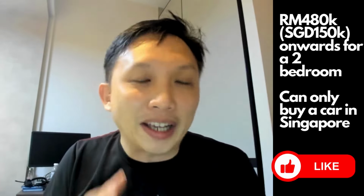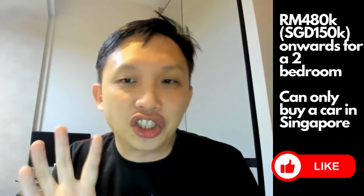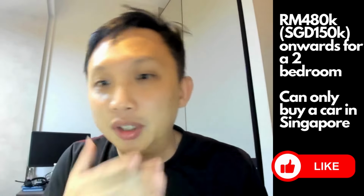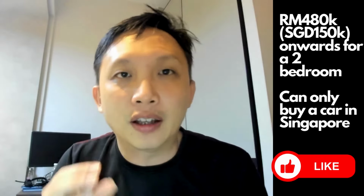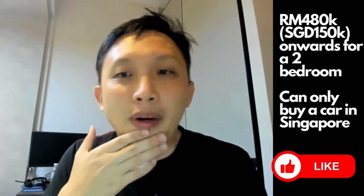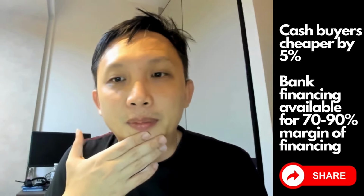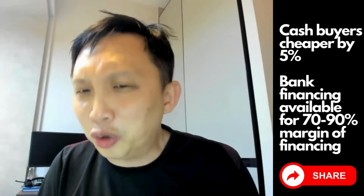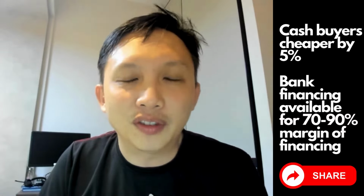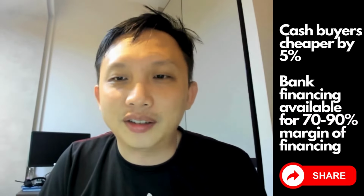And loan buyer, if you're going to take loan, you have to pay additional 5% for these contractor units, right? But some banks are supporting 70, 90% financing if you want to buy. So Macrolink Medini, again, ideally you drive a car or you depend a lot on Grab, right? But very good value, like 580 per square foot above. I think for 2 bedder is good value.